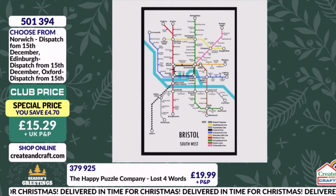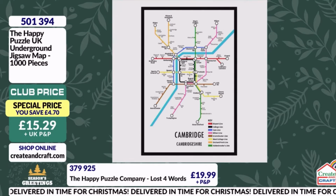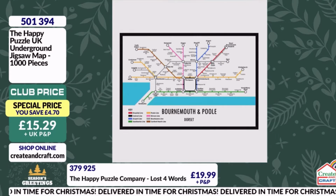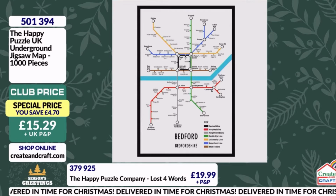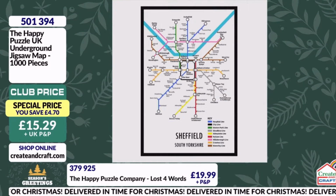All of these are in stock, all under this item number, 501394. You can look at them closer up on the website if you wish to, but they're only $15.29. That is the biggest discount I've seen on these. 501394, still in time for Christmas.